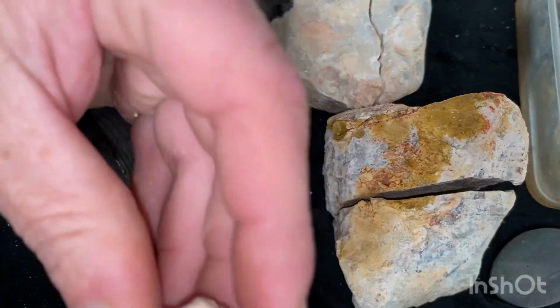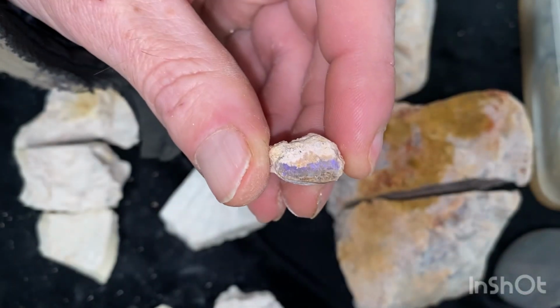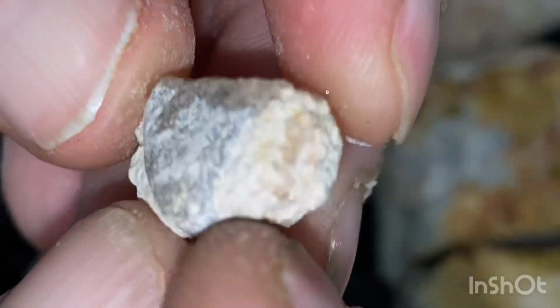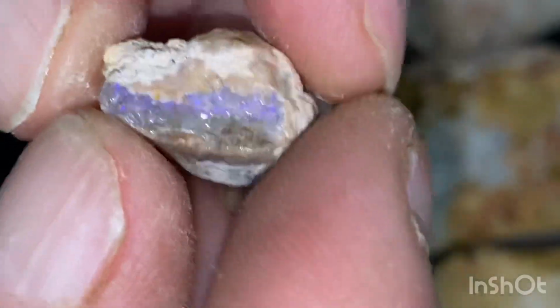First off, check it out. There's a little painted lady. Oh, we're going to have to zoom in. This is a really, really tiny painted lady. Just a little tiny rock. I didn't find the other half of it, but yeah, it's so cute.